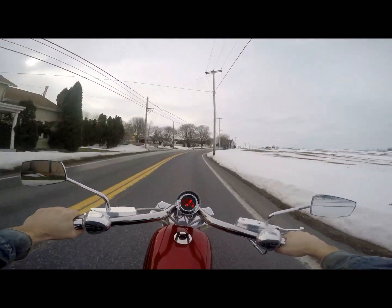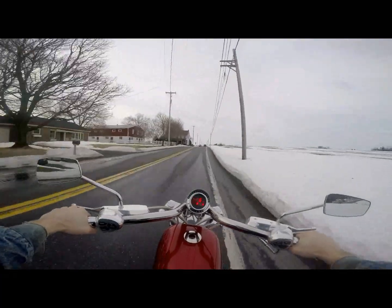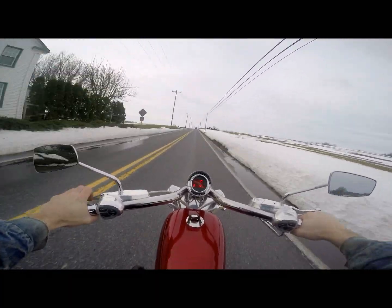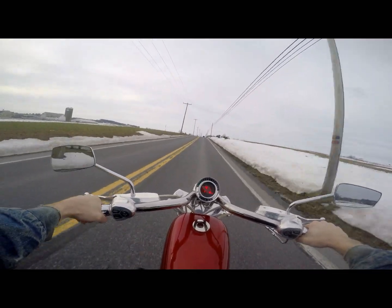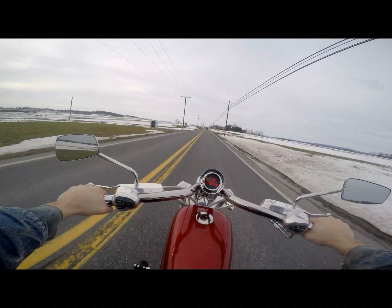That's a different experience. Oh no, slow down. That was wild. This thing definitely moves. 13,000 miles. Guys, this bike is in really, really good shape.